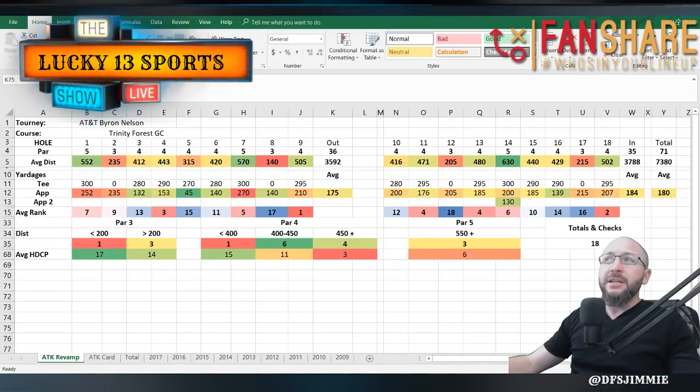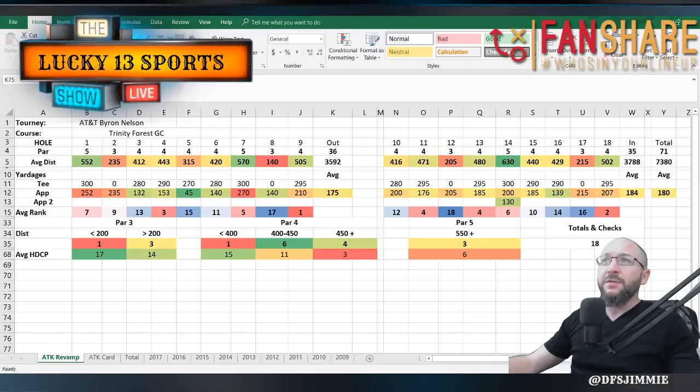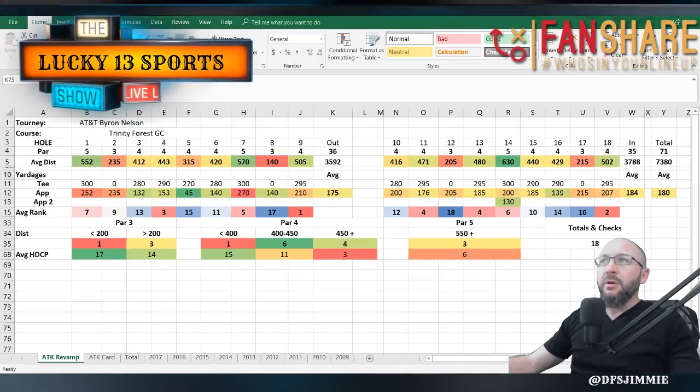The area has not seen rain at all last month. Very little rain this month. The tournament directors do want this course firm, so I suspect that we're going to see a pretty trimmed up golf course here. They keep the fairways extremely tight here.